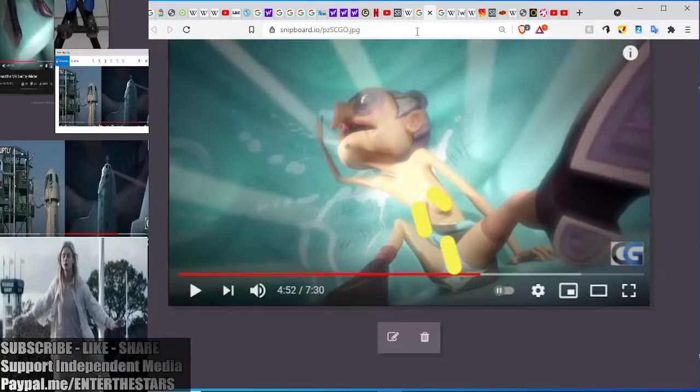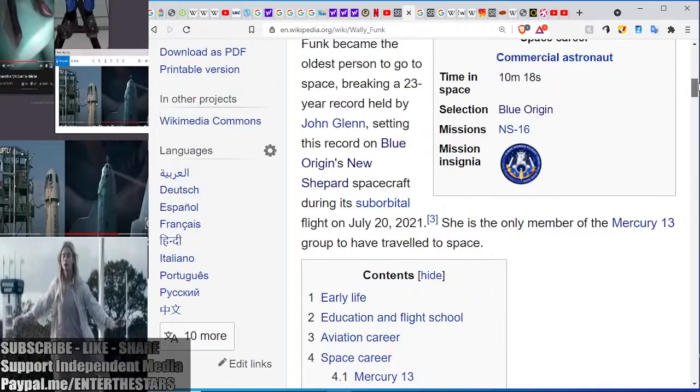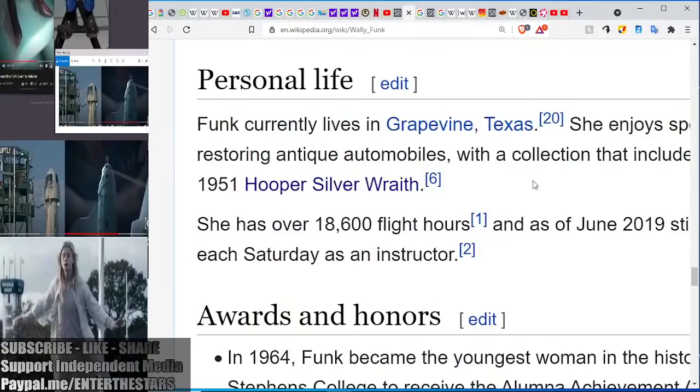Now, when you look back at Wally, she actually drives a car, or has a restored car, called a Wraith. Down here at the very bottom of her Wikipedia page. Now, what is a Wraith? It's a Hooper Silver Wraith. It's a car. Hers is a 1951 Silver Wraith.